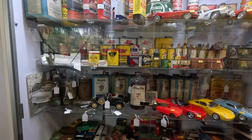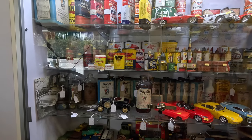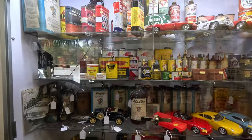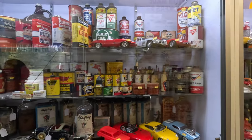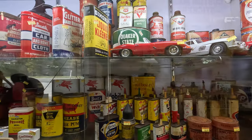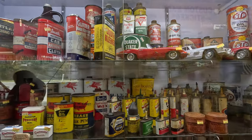Wow. We saw one at the 127 yard sale. It was from Virginia. Remember that? That was pretty neat. They wanted like 4,700 for it. It was cool though. The Maytag stuff's neat though. Yeah, that Sinclair jug up there. That brown's a Sinclair jug. That's neat.